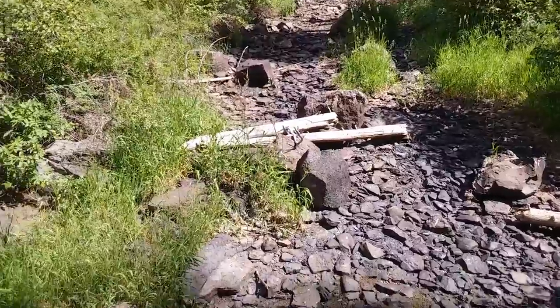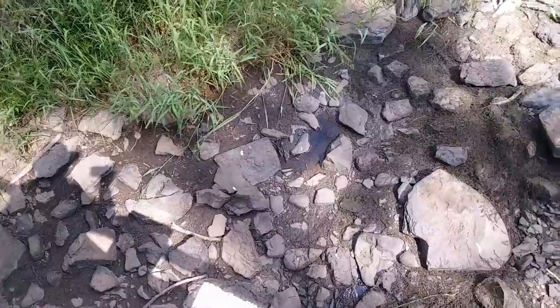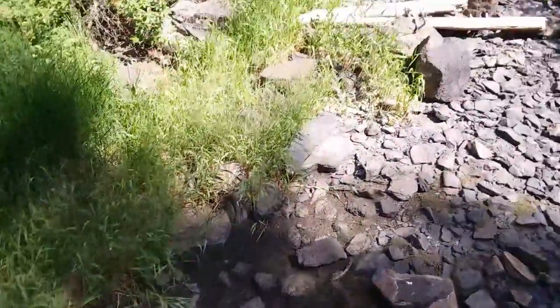There's probably all kinds of nasty, rotten stuff going on here. And just looking down, I can see all sorts of bugs cruising around, insects on the surface of the water. Oh, the breeze feels good, though.